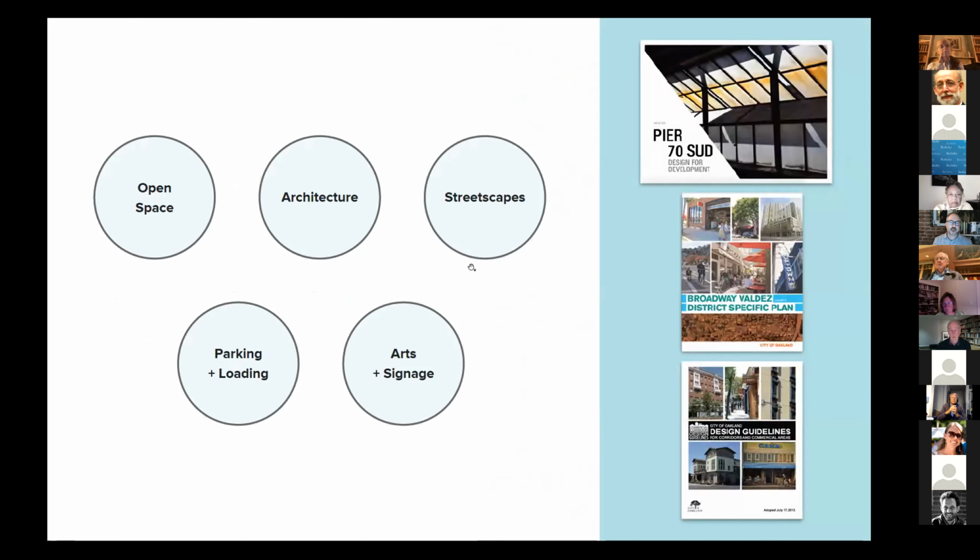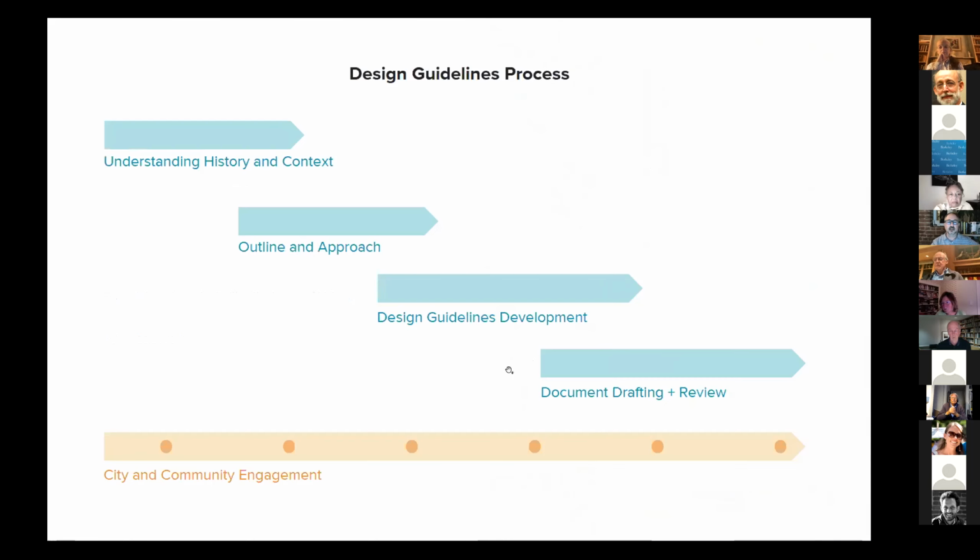And the things that these design guidelines will include are open space and architecture, streetscapes, things like parking and loading, and arts and signage. And there are other examples like Broadway Valdez, Pier 70, Brooklyn Basin design guidelines.